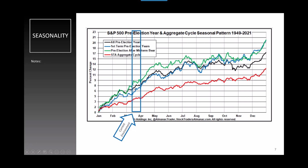Now, so far, seasonality has actually worked very, very well. The difference between what's happened in the real world and what the seasonality suggested would happen was simply more extreme. In other words, from January up into these highs in February, it skyrocketed up and then it collapsed down. And now we're starting to rally back up again.